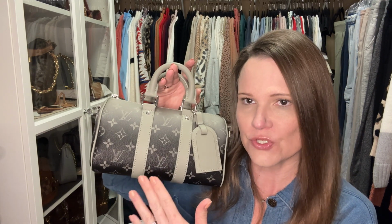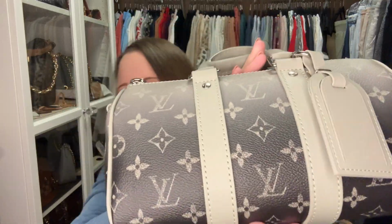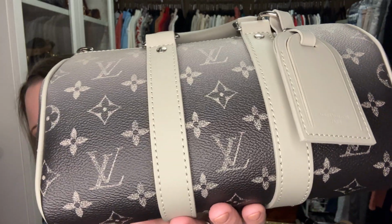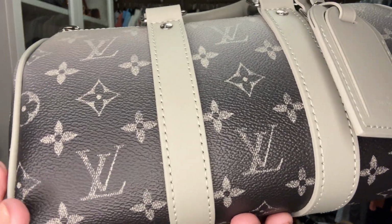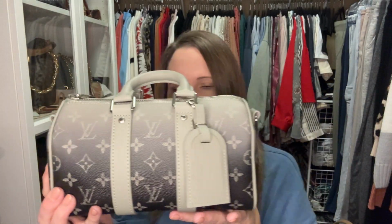So this is the Degrade, I think I'm saying that right, Keepall 25, and it came out in the fall of 2024. It's faded from a black to a green, and I don't know the name of this green, but I think it is so pretty, and it's very, very neutral. If you look up close, I thought when I saw this on the website that this might be gray, but it is black, and you can see that it fades completely almost to nothing at the top. And this one is perfection, it's authentic, and I'm super happy to have it.